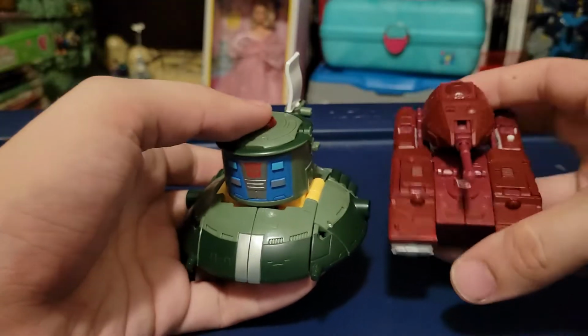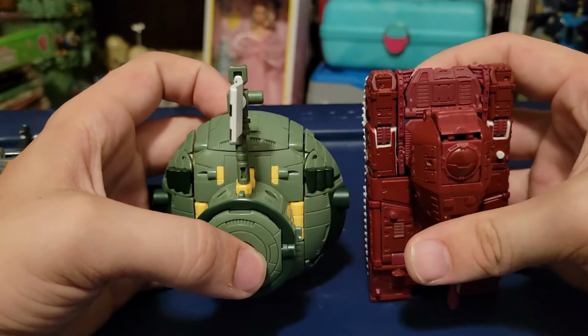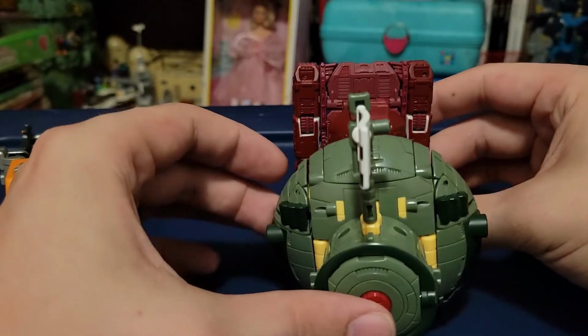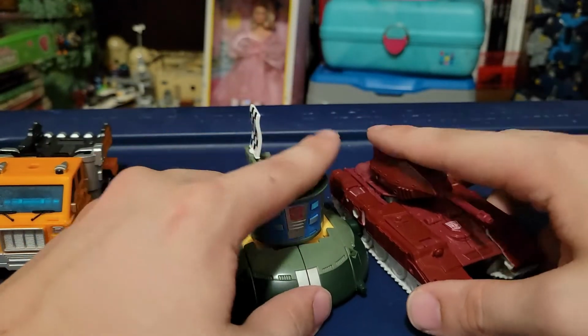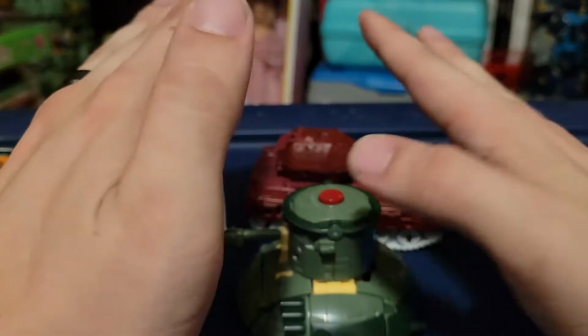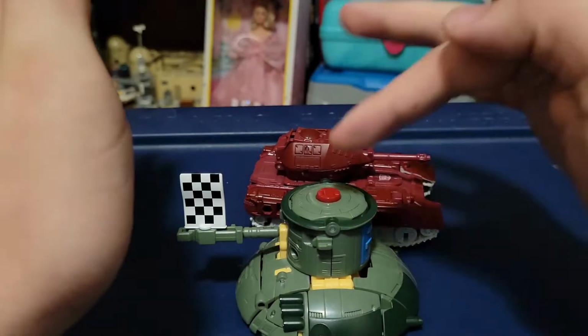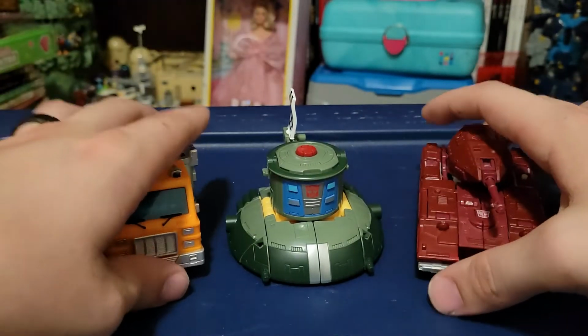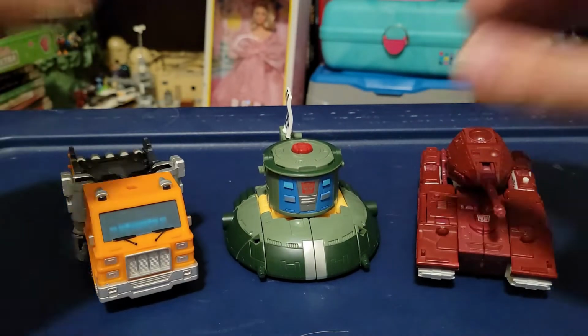And same thing here with Warpath. Warpath is much taller if you stand them front to front, but Cosmos is wider if you stack them in front of each other, and Cosmos is only slightly taller, as I know you can't really see that there, but slightly taller than Warpath there. So the mini-bot collection is coming together quite well.